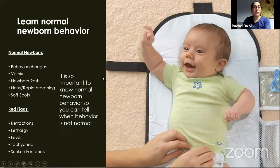Now, newborn rash is normal. Now, noisy, rapid breathing. I say rapid, but it's really faster than you would think. Babies' normal breathing rate is about 30 to 60 times per minute. That's a lot faster than adults, who normally breathe about 14 to 20 times per minute. We're talking a baby doing 30 to even 60 times. And sometimes at birth, it's even more than that, just because they're so excited.